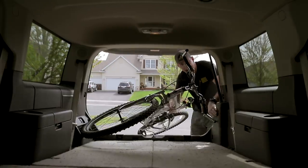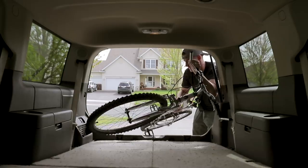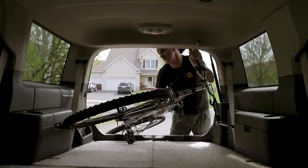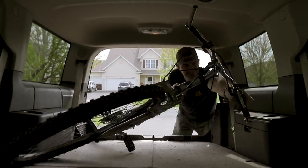Bitch in here. No, don't. That didn't go as well as I thought. Man, I miss my truck.